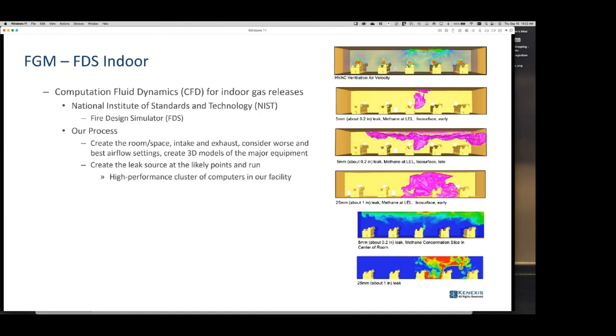But we run this on a cluster of Linux computers that we built in our server closet here in our building, in the building I'm in right now. So we have a cluster of Linux computers that's run by a master. Those computers compute basically every square inch or square few inches or square foot or whatever. So if we do a 5 millimeter, quarter inch leak, we could do every square inch, do 20, 25 millimeters, whatever.